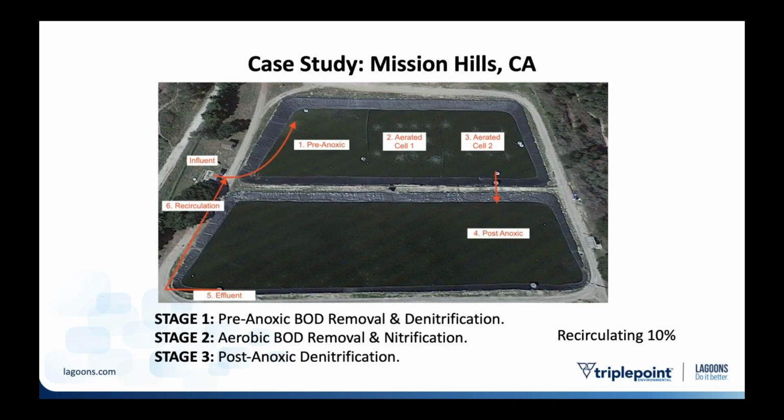So second case study, Mission Hills, California. This is actually a client of Steve Harris, and we recently started working with them on this. They actually already had a recirculation system in place because they're awesome, and they had some elements of this already there. So the initial anoxic lagoon up here, followed by aerated lagoons, followed by a post-anoxic lagoon with their effluent and recirculation.